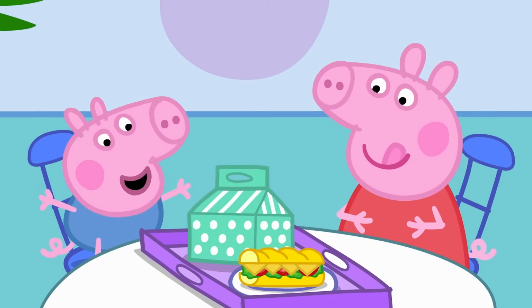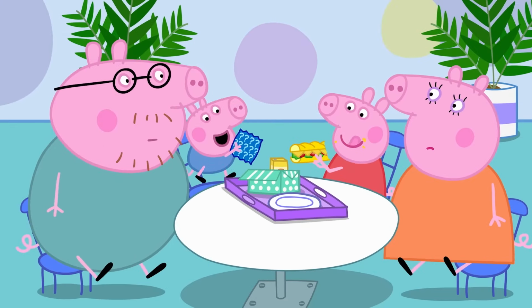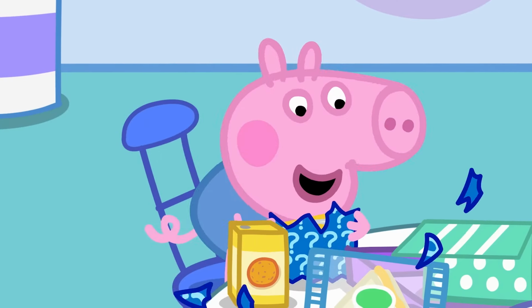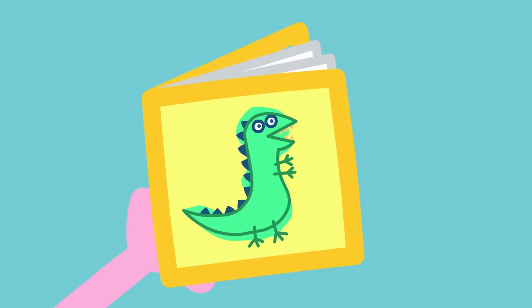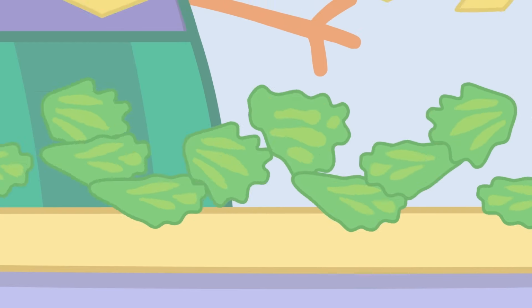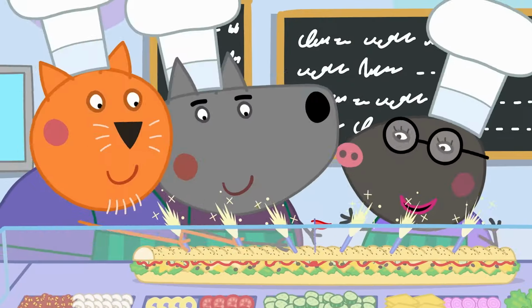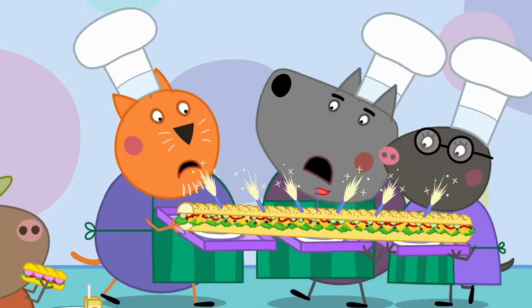Peppa and George are enjoying their lunch while they wait for Mummy's extra special sandwich. It's very cheesy. Dinosaur! Surprise! Mummy Pig's sandwich is being made. It's a bit bigger than she expected. It's ready, Mummy. Oh, how big?